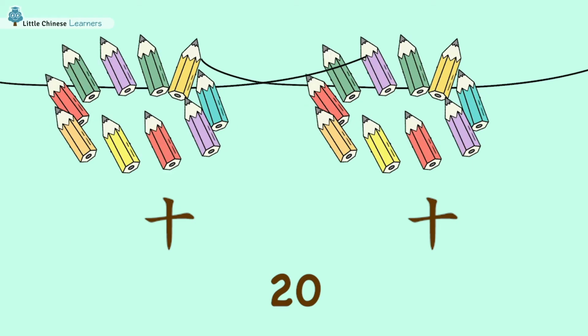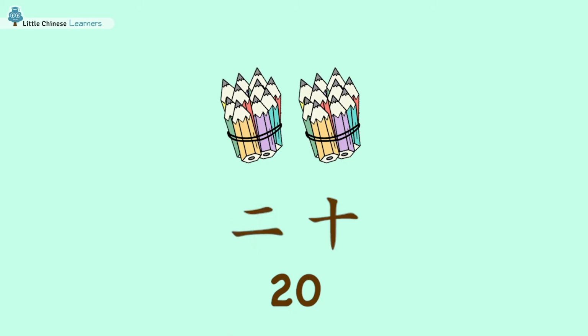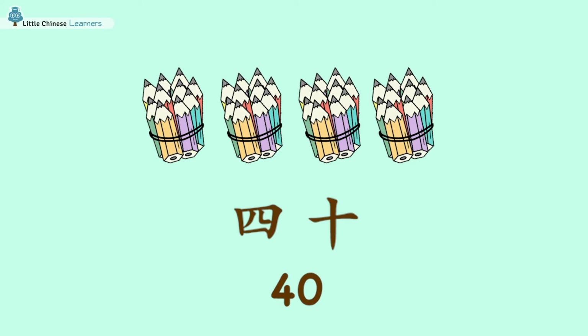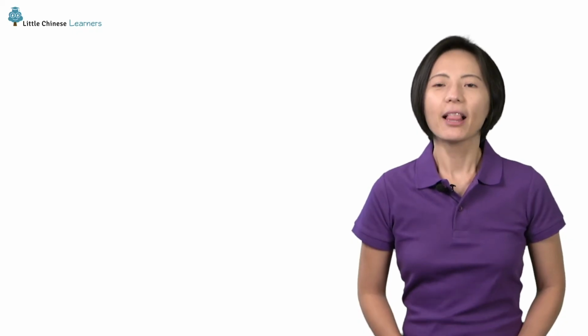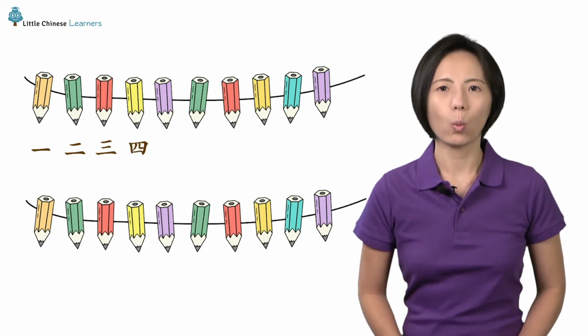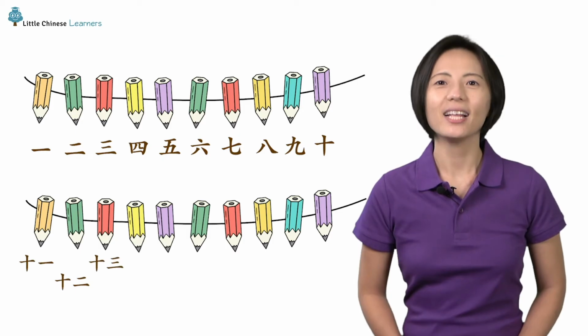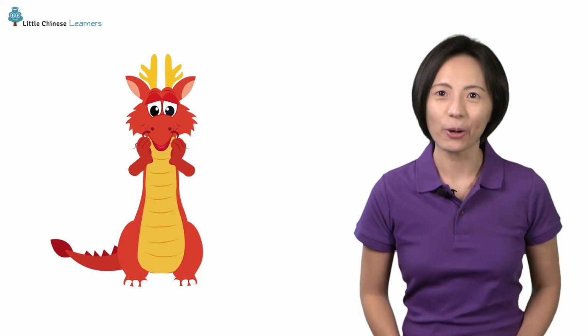In other words, 20 is just 2 sets of tens. So in Chinese, we call 20 20. For 30, which is 3 sets of tens, we call it 30. We call 40, which is 4 sets of tens, 40. Just like that, you have mastered Chinese numbers. Let's try counting from 1 to 20 together. 1, 2, 3, 4, 5, 6, 7, 8, 9, 10, 11, 12, 13, 14, 15, 16, 17, 18, 19, 20. 你真棒! Now we can meet people who are older than 10 years old.